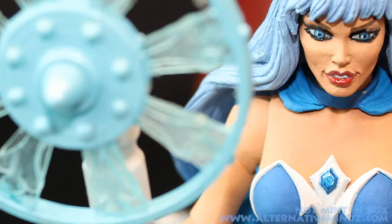The next figure, Frosta, everyone's been waiting for her. She slipped out to September. So there won't be an August figure of the month. There'll be 2 in September. We'll be revealing the other September figure probably in a month or two. She will come with both her wand that you see her with here, as well as a repaint of She-Ra's shield, just like the vintage figure. The shield just didn't make it. We haven't finished painting it. But if you have the She-Ra shield, you pretty much know what you're getting. It'll just be in frosted colors, just like the vintage toy.